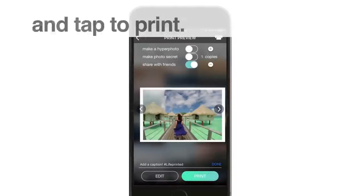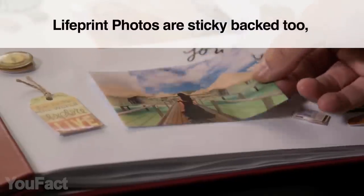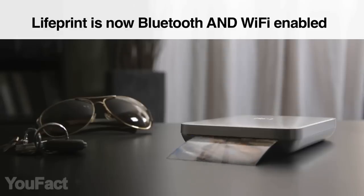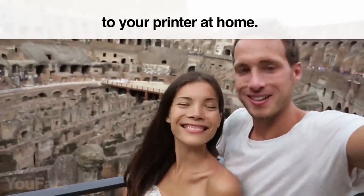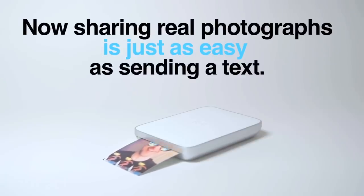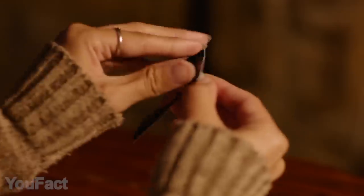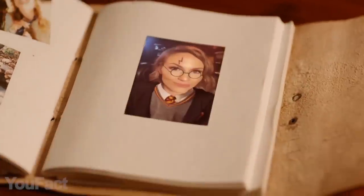There are different sizes and formats to choose from. You can even print stickers to decorate your walls or laptop. The Wi-Fi connectivity also allows you to print remotely, even if you're traveling and the printer is at home. Thanks to the large battery, it delivers 25 prints on one charge. And for Harry Potter fans, there's a certified version with a Hogwarts logo. The moving photos are no longer a fantasy.